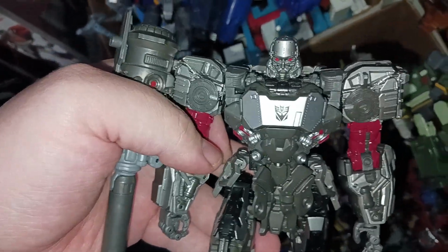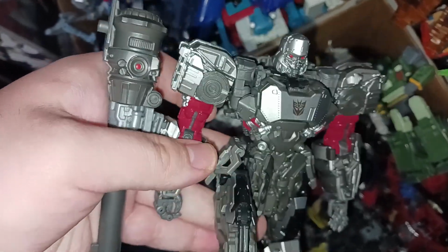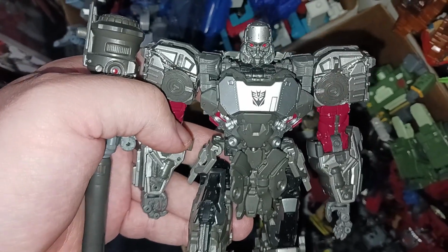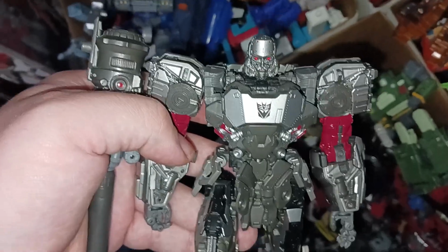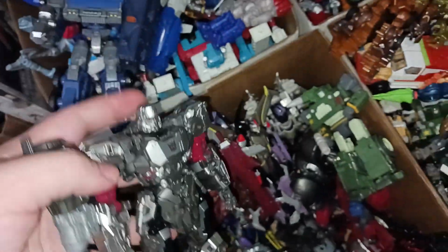And I don't think I'll ever feel the need to transform him again. Because the alt modes are just... I mean, it's a decent tank, it's a decent little jet, but do you ever want to transform it? No. Who wants to transform this? It's just whatever. And because it's so abstract, it's impossible to figure out on your own.